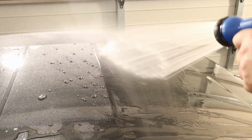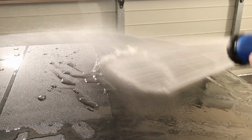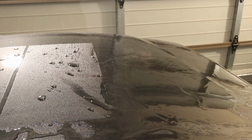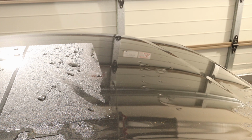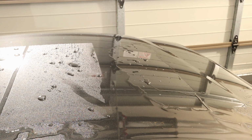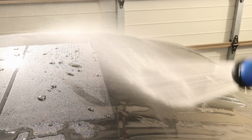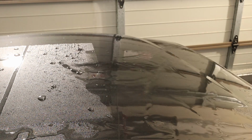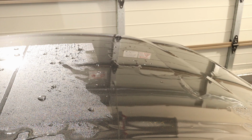And last up, the Soft 99. Now this stuff has been on its way out, like the Meguiars, for a little bit. So very easy to flood that, as you can see. Initially slow to start sheeting, but as you see, pretty rapid once the excess water disappears. So all the water is running off.